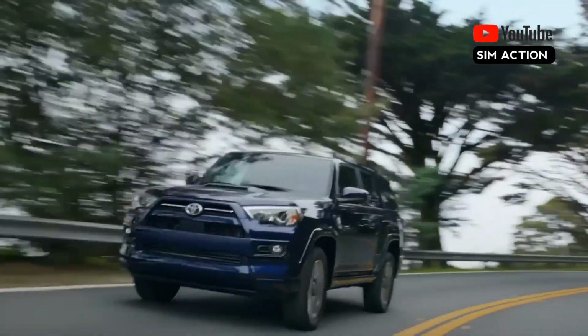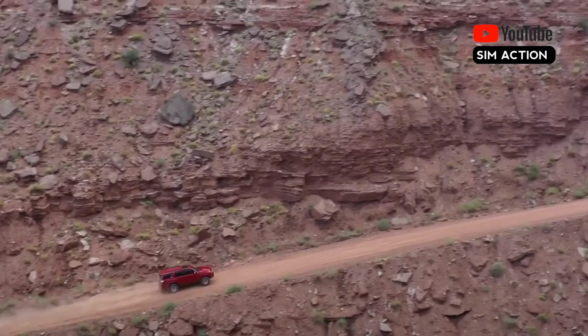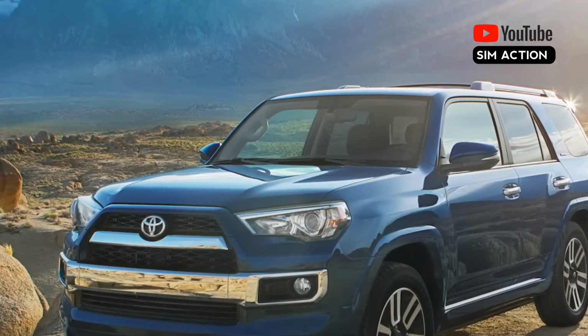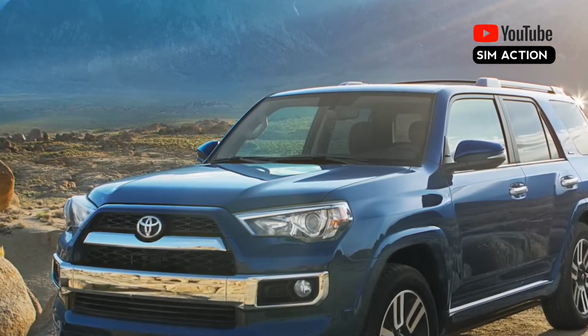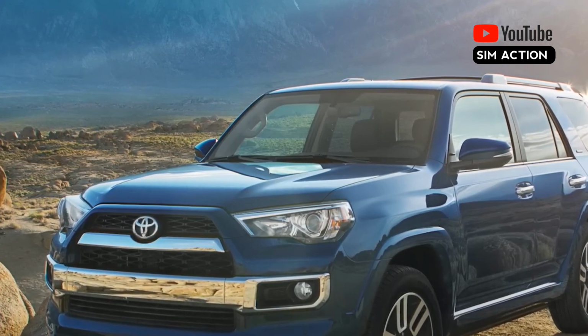The 4Runner has a rugged and confident exterior appearance. Different grades may feature specific design elements, like 17-inch alloy wheels or a TRD-inspired hood scoop and roof rails, adding to its appeal. Inside the 4Runner, you'll find a comfortable and spacious cabin.